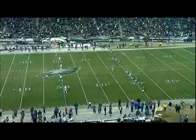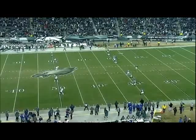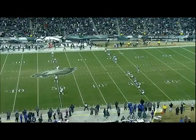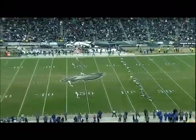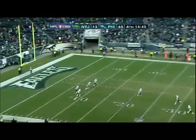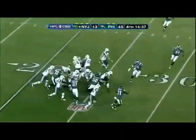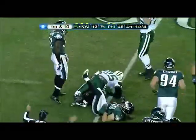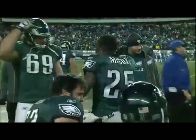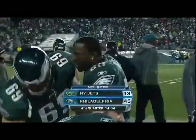And it is now a 45-13 blowout for the Eagles over the Jets. Once again, Joe McKnight is back for the Jets. The kickoff by Henry. Right across the 20, and he's hauled down across the 30-yard line. It's a 29-yard return. LeSean McCoy ties a career high with his third rushing touchdown.